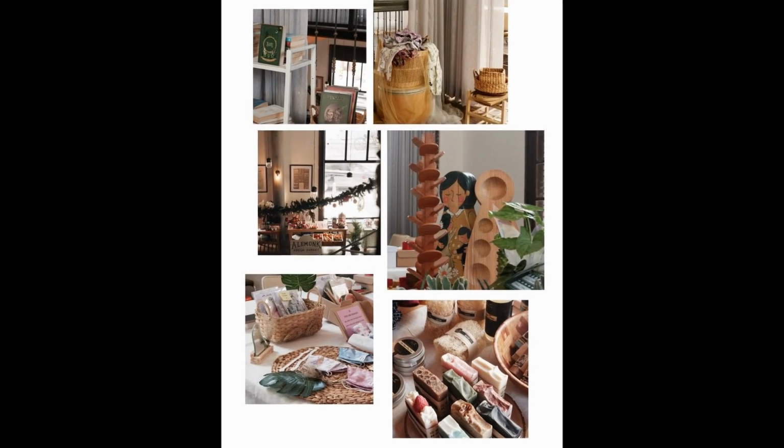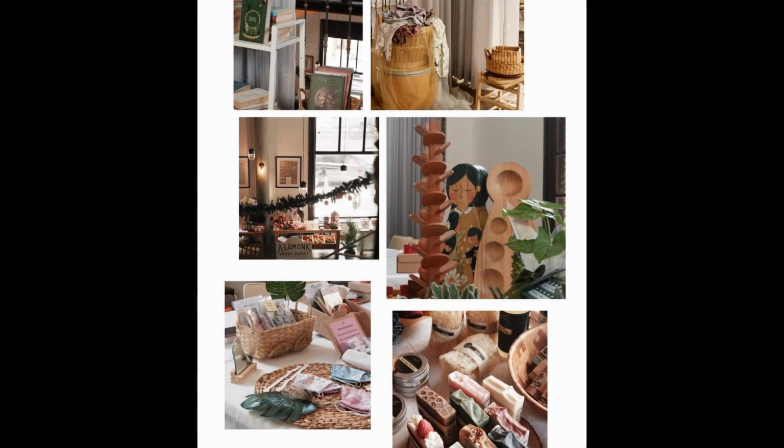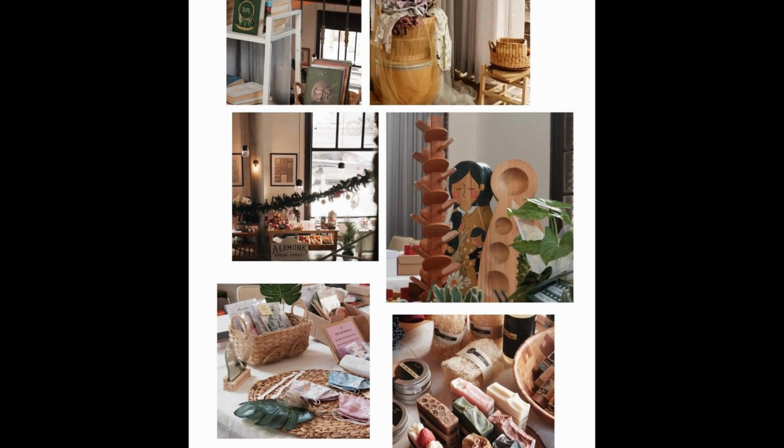As a pioneer in the Semarang Old Town, we believe we have made a social impact and positive movement towards the surrounding development.